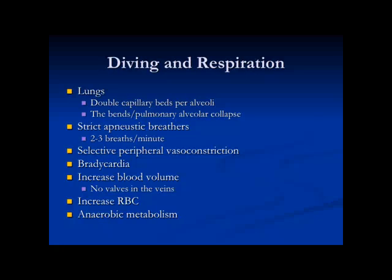Their diving and respiration, I'm not going to go over all of this, but they are strict apneustic breathers. They consciously breathe. They have to think about breathing. They aren't like us that we just breathe and we are not thinking about it. So that's a huge difference with us and them. And then the other thing is they have a lot of anaerobic metabolism, which means that they don't have to have air to metabolize. You know, when you go jogging and you have those muscle cramps sometimes, that's lactic acid formation that has built up. That is not your muscles not getting enough oxygen. They can deal with that.